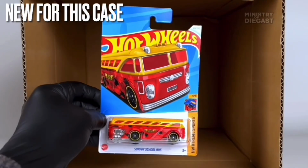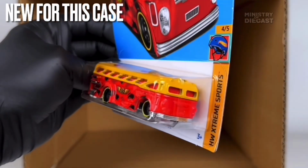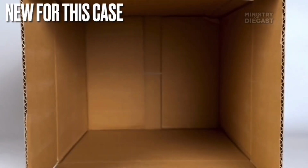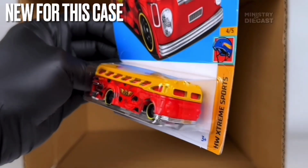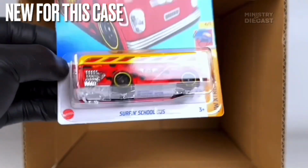Next up we have the Surfin' School Bus. This thing does receive side tampo work. It has been created by a mixture of red plastic and also some metal, which has been painted in this yellowish orange colour. And this thing is rolling on the steely style wheels, which have been done in black with a yellow lip painted onto them. This one's not really for me, if I'm totally honest.